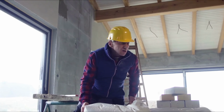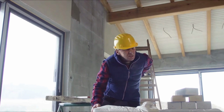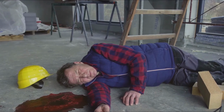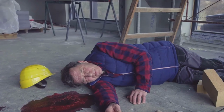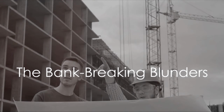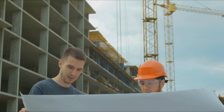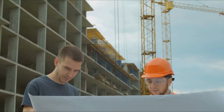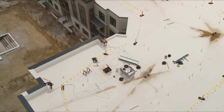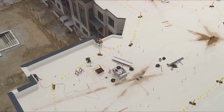So remember, whether you're an industry professional or an armchair enthusiast, it's crucial to understand that every decision in the construction process carries weight, because when things go wrong in this industry, they really go wrong. Now we enter the realm of the truly costly, the bank-breaking blunders that make headlines around the world. Let's dive into the deep end of construction catastrophes, where the stakes are high and the blunders even higher.